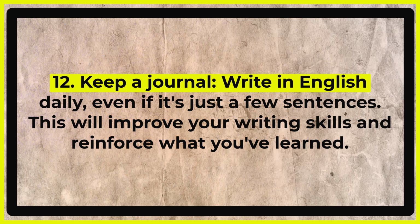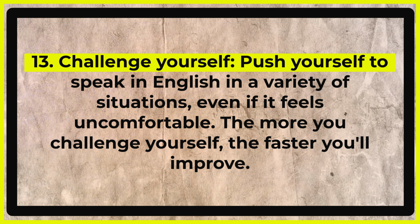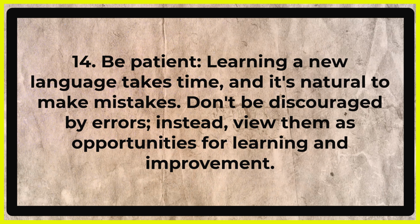12. Keep a journal. Write in English daily, even if it's just a few sentences. This will improve your writing skills and reinforce what you've learned. 13. Challenge yourself. Push yourself to speak in English in a variety of situations, even if it feels uncomfortable. The more you challenge yourself, the faster you'll improve.